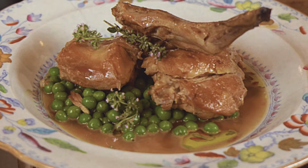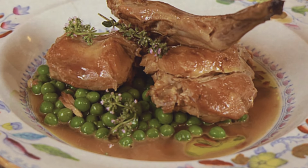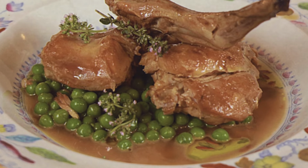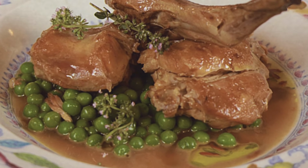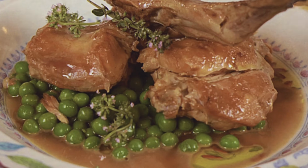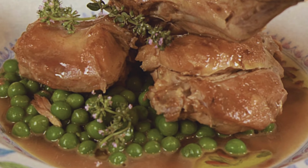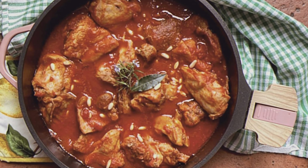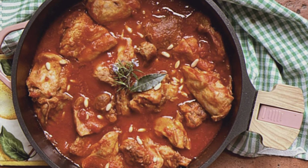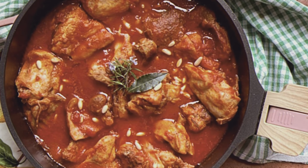Some families added a splash of wine or cider. Others stretched the pot with dumplings or wild herbs. The smell alone could fill a farmhouse with anticipation, a reminder that slow cooking wasn't about luxury. It was about living well with what you had. Today, rabbit stew has become a curiosity for many, more likely to appear on a chef's seasonal menu than a kitchen stove. But its story is worth remembering. It speaks of resilience and self-reliance, of communities that found warmth in what the land provided.